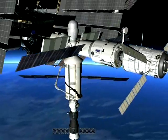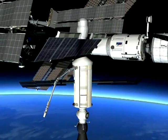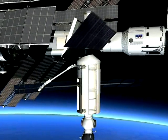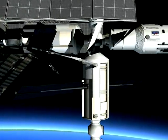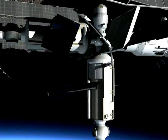Here we catch a glimpse of ERA in action. Like the Canadian and Japanese arms, ERA will save the astronauts from having to go outside so often, and they'll be able to handle equipment and materials without having to put on their bulky spacesuits.